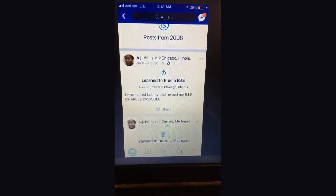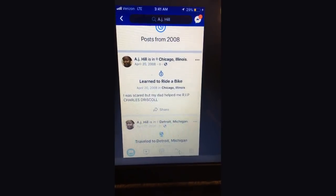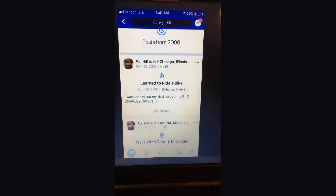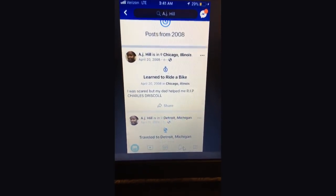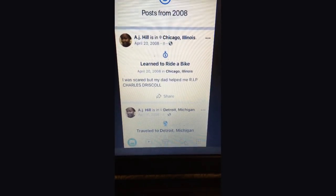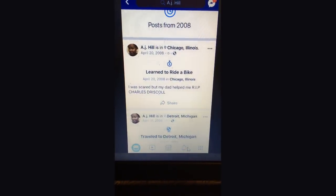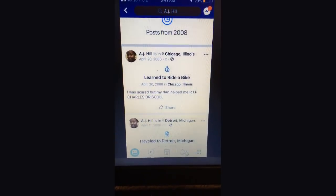Chicago, Illinois in 2008. And then I thought, okay, well, maybe that's just because her husband passed away and she came back home to be around family, which is completely normal. Except I looked down here and it said I was scared, but my dad helped me. R.I.P. Charles Driscoll. Okay, so I looked him up. Why would it say R.I.P.?